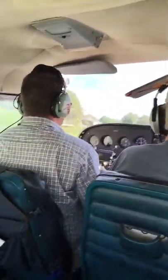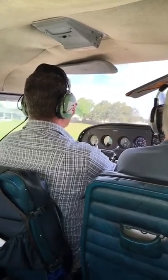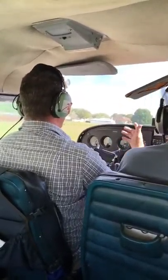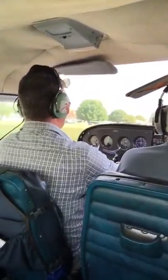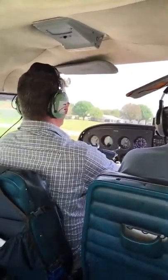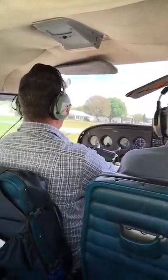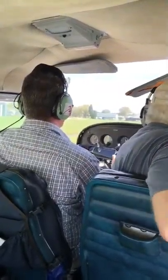70 over the numbers, and down to 65, you're at 50. See, that's where you want to be. That was pretty good. Wow. I never actually looked at the airspeed indicator on landing before. Well, whenever we were coming over the numbers, we were pretty high, and we had the airport made, we were doing right at 65. Yeah. I haven't even touched the brakes.